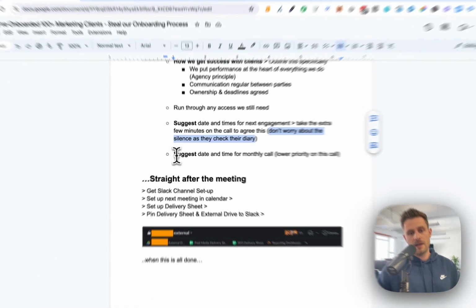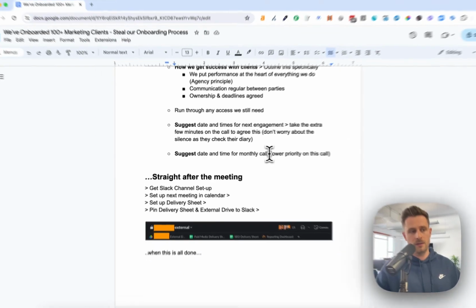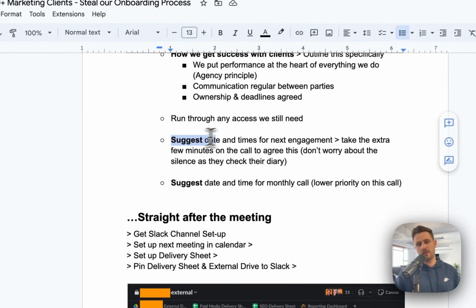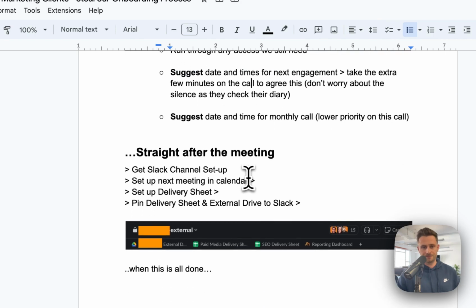It's not fun. And then a lower priority, but something you can also do is suggest a date and time for the monthly call. So we always have a monthly performance call in line. If you can get this arranged, you might say second Tuesday of every month, fantastic. But the priority is getting the date and the time for the next engagement coming up. And these two may be different.